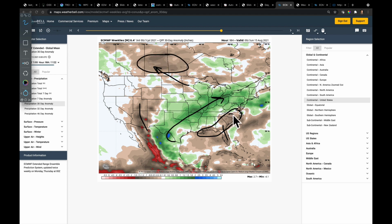But I look at this and I say, are we really breaking down that high pressure cell such that we're no longer going to push in the moisture and not have those thunderstorms? And I don't think it's going to do that. I think we're going to continue to see better thunderstorms around that Bermuda high. But this is the outlook now through the middle of August.